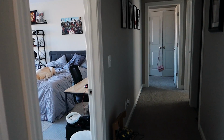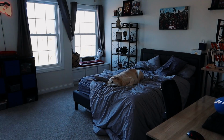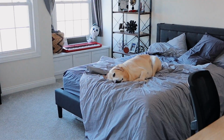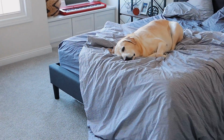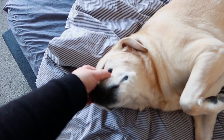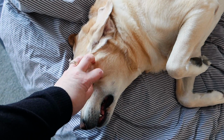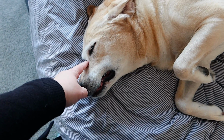I just have to show you guys, this is where Murphy always lays. Even when I'm working during the day, I'll get up and go to the bathroom and find him in here in Connor's room. I don't know why, he just loves laying on his bed so much. He also sleeps in here at night, so with Connor, so I wonder if that's why, but oh, are you tired? Are you tired from doing nothing?